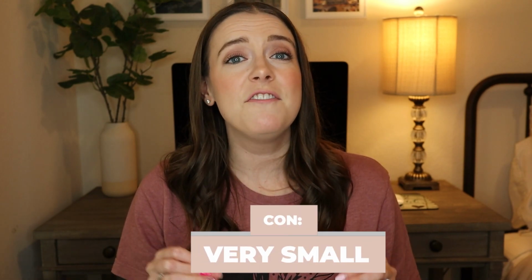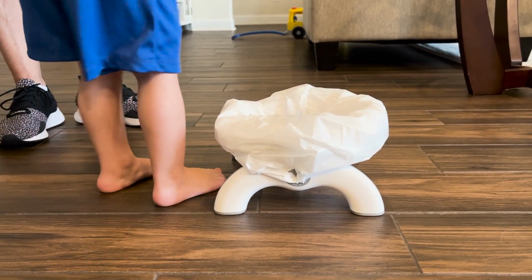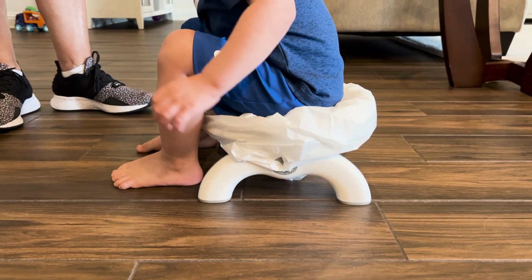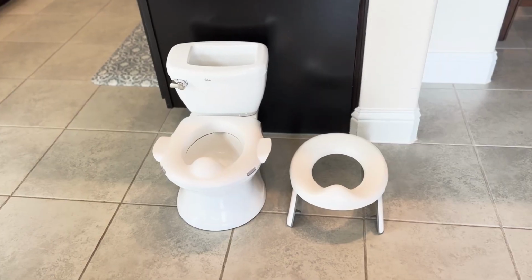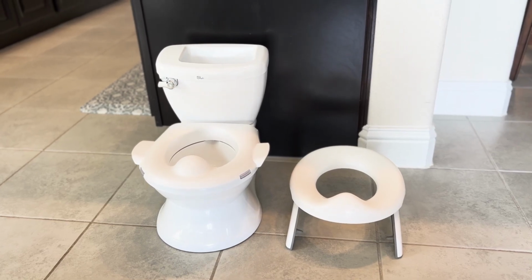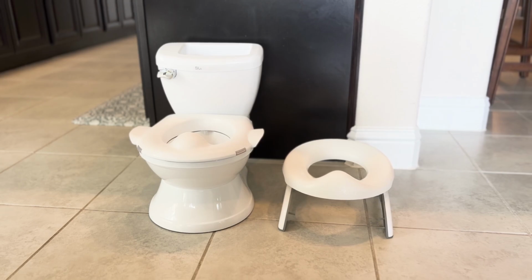Now let's talk about the possible cons of this Go Potty. First of all, it is a very small potty that is very close to the ground. It only sits about 5 inches above the ground, so your kid will have to get down very far to sit on this potty, and it might be pretty small for bigger kids. So you can see the difference. Here is a comparison of the size difference between the Go Potty and my son's Summer Infant My Size Potty.